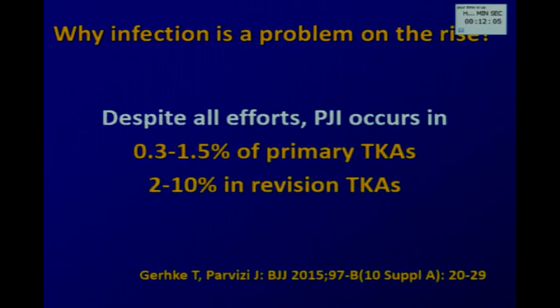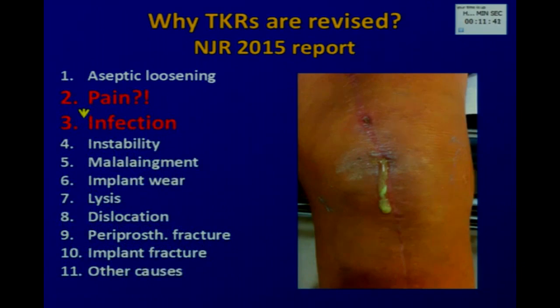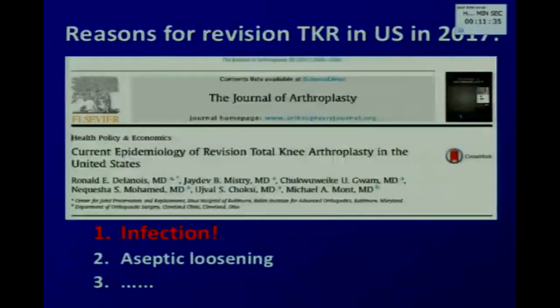It doesn't matter how good we are, despite all of our efforts, infection after joint replacement is a problem and remains a problem. It's roughly 1.5% in primary knees, and it can be as high as 10% in revision knees. A prosthesis is revised for many reasons, and number 3 is infection. But if you consider that some of the painful knees are also infected, it may be a bigger problem than you think. In the United States, a 2017 paper listed infection as the number 1 problem for revision. So it is a problem elsewhere.